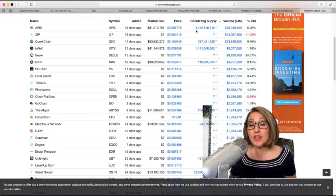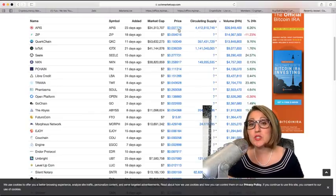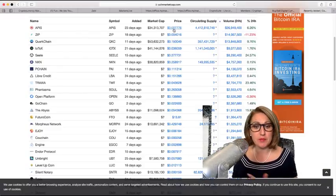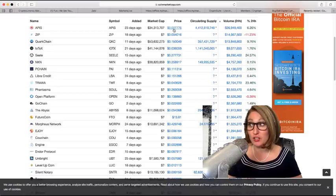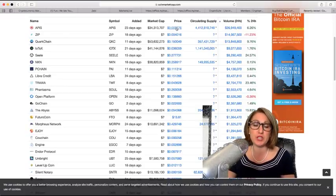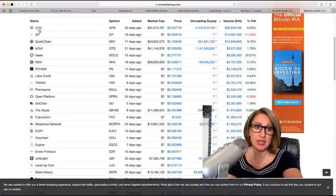All right, what that tells me is I'm not going to expect this coin to really go too high. So it's not even at 1 penny yet, so that's good. For $1, I can definitely get 100. I may be able to get 110. I don't know the math in my head right now, but you can get a lot of coins for $25. So that's quite exciting, right? But I'm not going to have expectations for this thing to go to $1 or $2 right away, because the supply is huge. But it's a good potential. It's worth researching. So APIS, that's one thing you want to look at.